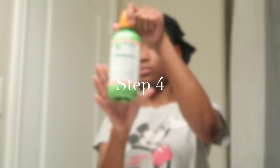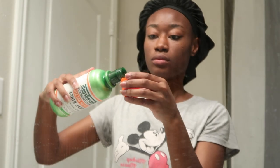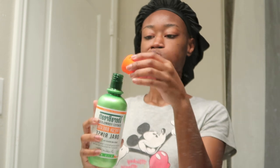After I brush my teeth, I am now going to go in with the TheraBreath mouthwash. Now, this mouthwash, at least in the green bottle, I haven't tried the other ones, but I'm pretty sure they all do the same thing. This one does not sting. It does not give you that stinging effect in your mouth.